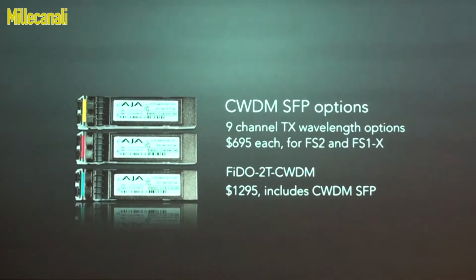Hold your applause, I know they're amazing. They're much smaller than that too. So there's 9 options. They're $695 each for our very popular frame syncs, the FS2 and the FS1X. And we have a new part number as well that includes the CWDM on our FIDO, our little tiny fiber converters. And those are available today.